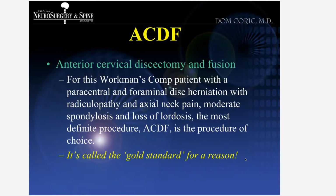So let's go to the next slide. For this particular workman's comp patient with a paracentral foraminal disc with neck pain, moderate spondylosis, loss of lordosis, the most definitive procedure, ACDF, is the procedure of choice. It's not called the gold standard for nothing. And I'm going to do a sound effect. This is you dropping the mic.